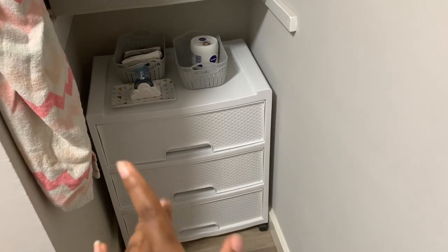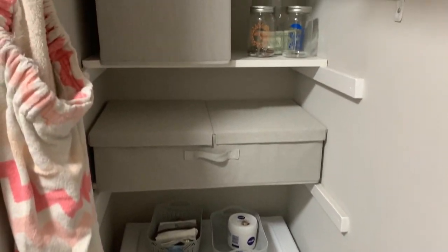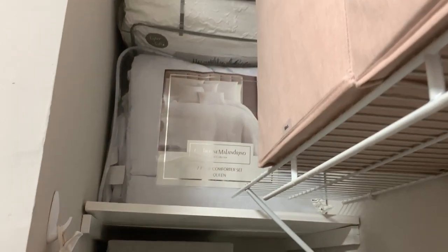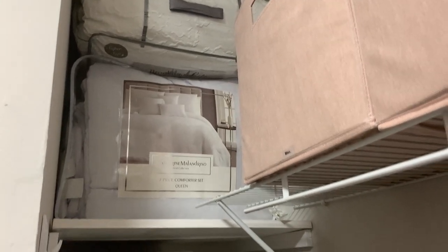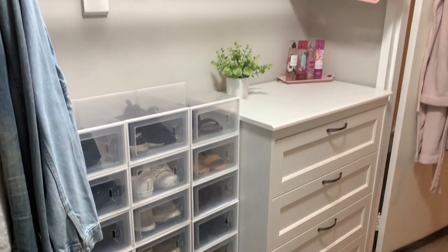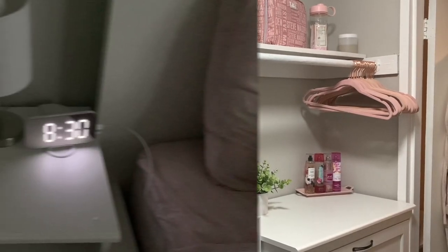I'm still working on how I want to organize the top, but for right now, that's what it is. And then I purchased some more bins that I put on these shelves. And then up at the top are just my extra comforters for when I want to change out my bed. So yeah, that's just my little progress on the closet. I really like it. And yeah, you guys, that's that.